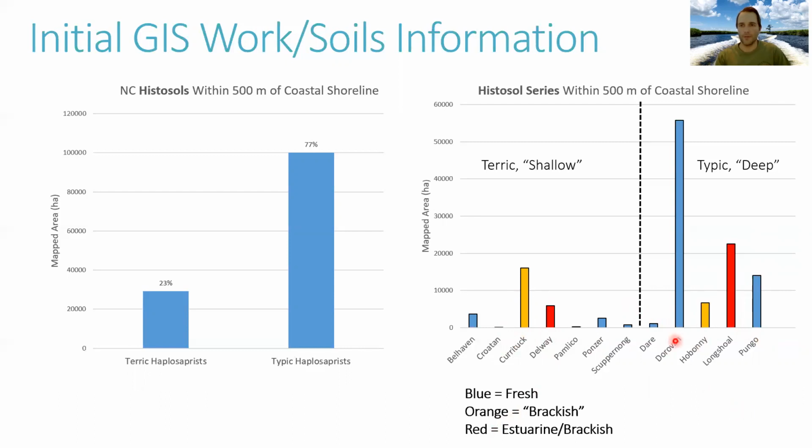And you'll see here that Dorovan is like sort of the utility knife. It's mapped everywhere. That's probably not appropriate. We need way more brackish and estuarine series to really describe what's on the landscape. And you'll see that as we move forward.